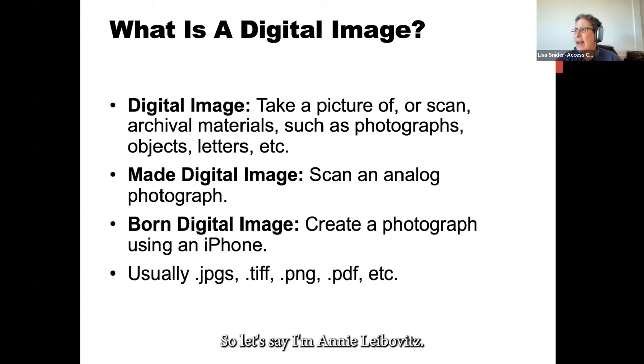So let's say I'm Annie Leibovitz. I'm not even saying it right today. You know, a famous photographer, one of the more famous people out there today. When she takes a picture with her digital camera or even with her iPhone, that's a born digital image, right? That's a pretty important one too, because she's a well-known photographer. I've met her. She's really cool.